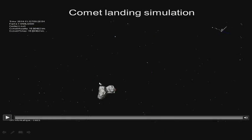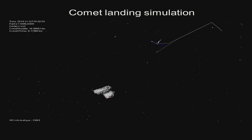And there's a real quick simulation here. So basically, the lander was going to dive bomb the comet. It had to jink, because if the orbiter didn't make that movement, it would crash into the comet. And then over 7 hours, the lander would fall and hopefully hit its target.